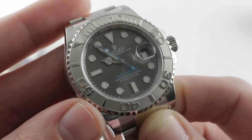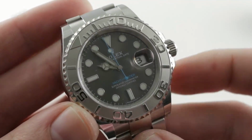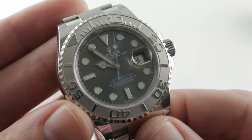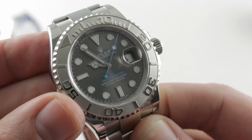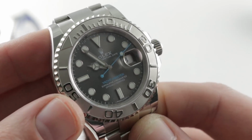I will also mention that the conventional bezel is actually more useful. It's easier to read at a glance, and let's say you want to time something longer than 60 minutes, advantage Yacht-Master I. The slimness doesn't need any explanation. It just makes the watch more wearable and easier to cuff. And it's a better store of value.